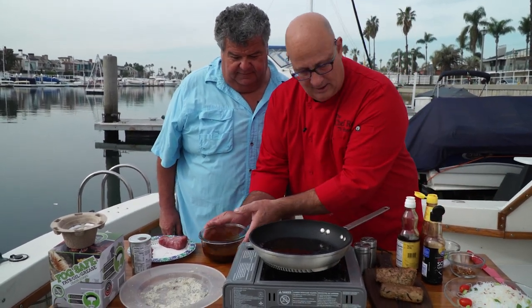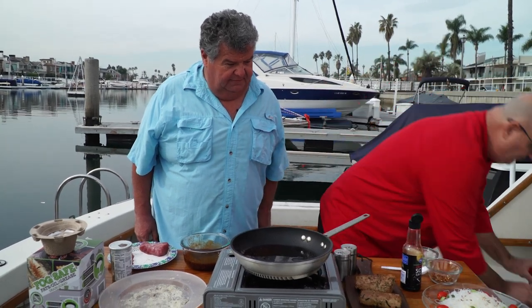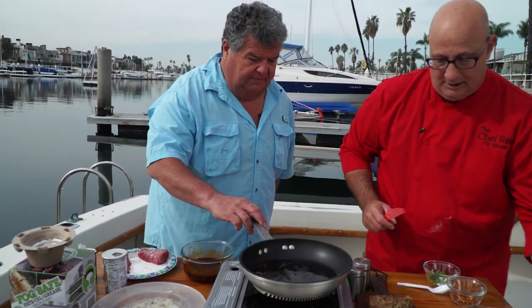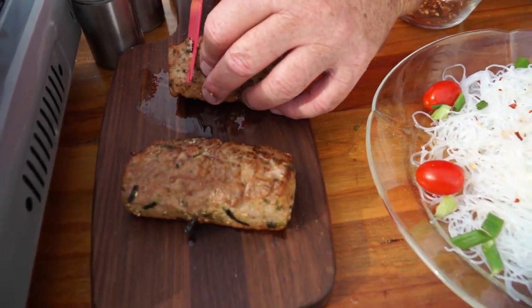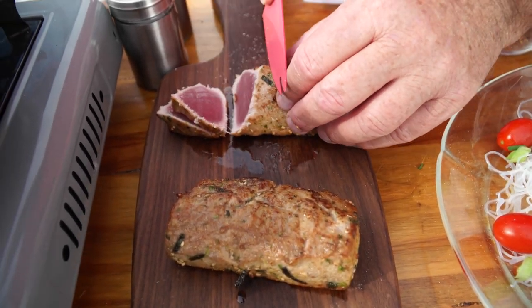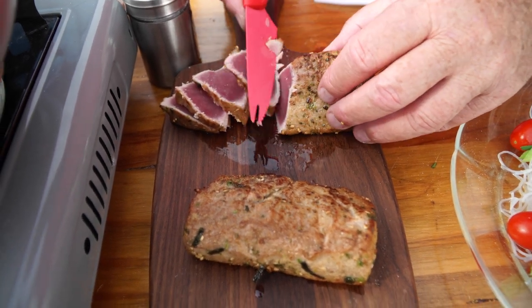Okay. I have the ahi done, and I'm going to try to get rid of these here so you can see this. And I'm going to just slice it how we do it in Hawaii. Sushi style. Sushi style. So, perfect, look at that. Yeah. So you just slice it on the bias, you know, a little half inch piece.